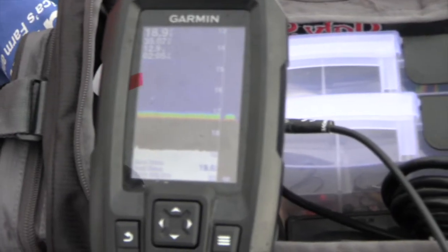We'll probably go to about 12 to 14 feet, a couple feet off the bottom. It looked really good on coming in here. There he is, Hunter. Sweet.